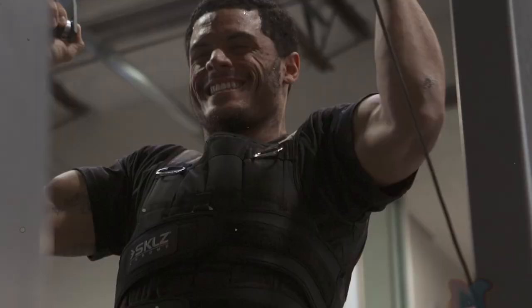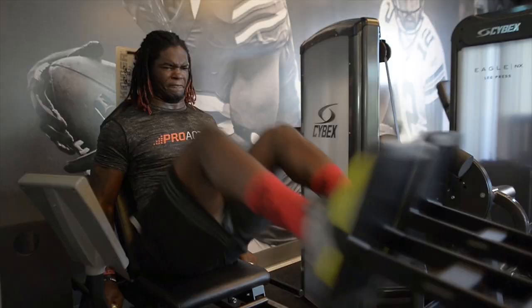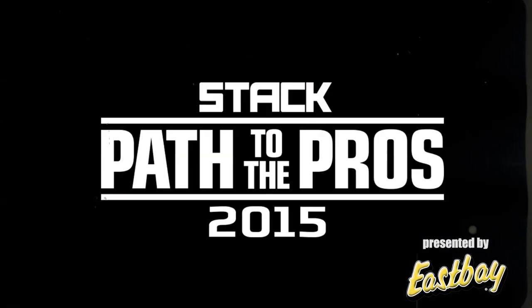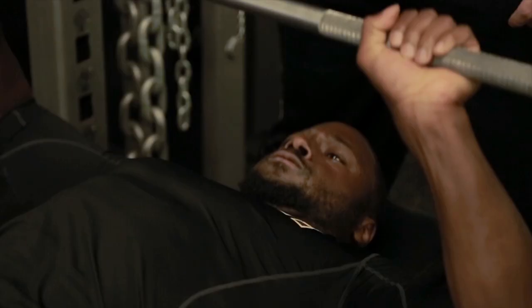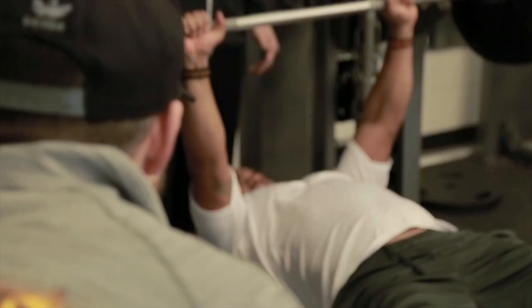We don't have time to waste reps here. And if we're going 75% of something, then we're wasting time. To determine strength and endurance, NFL scouts rely heavily on the 225 bench test. Proactive prepares its athletes for this important test with an intense training session that builds explosiveness and mental toughness.